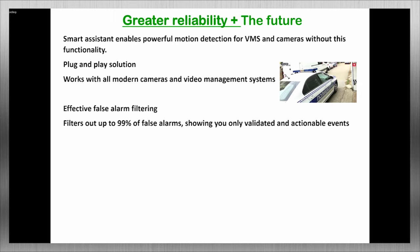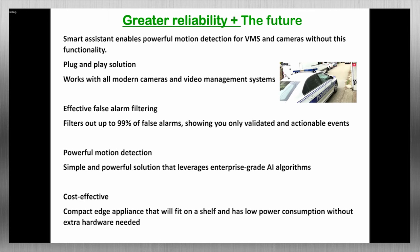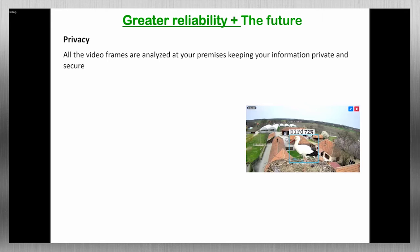It is again, in similar words, cost effective, compact, privacy, that is very important, and pain points addressed. It reduces response time by capturing incidents in real time. It means that the owner or alarm receiving center instantly gets an image with information on his mobile, on his desktop.